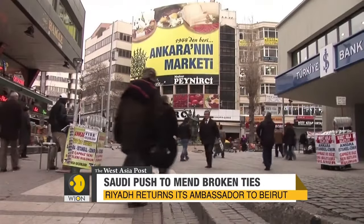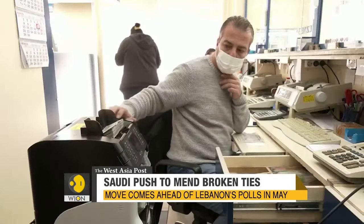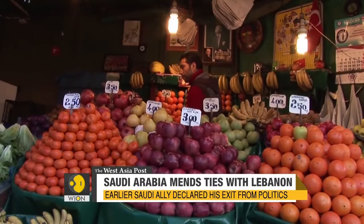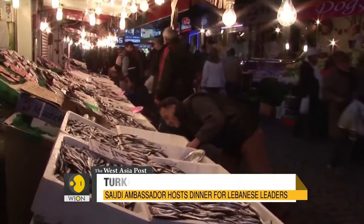But why now? This is because Turkey's economy is crumbling. The lira plunged to an all-time low against the dollar. Prices are soaring across the country, and Erdogan needs investments to save his premiership.